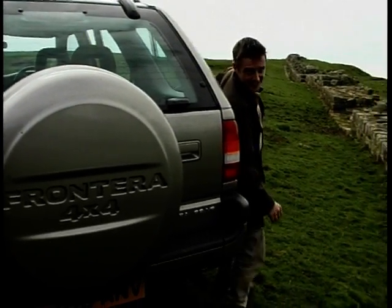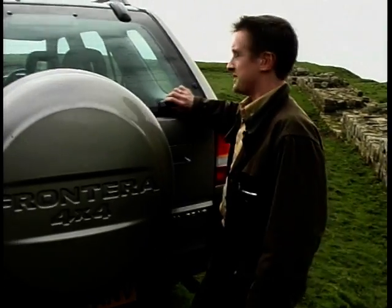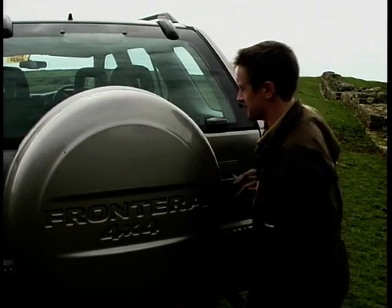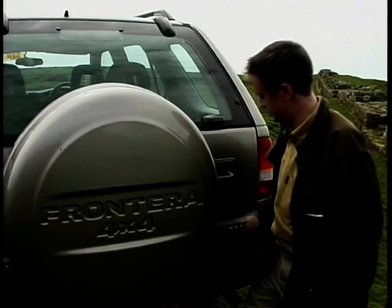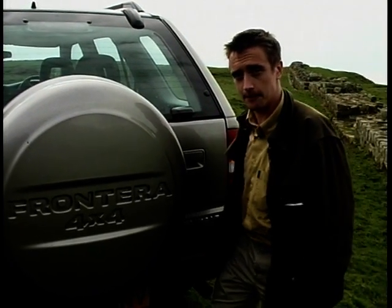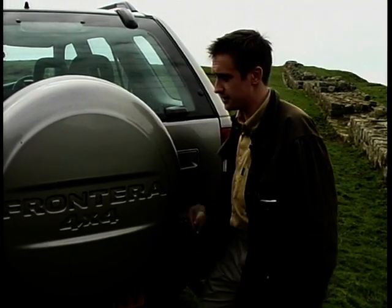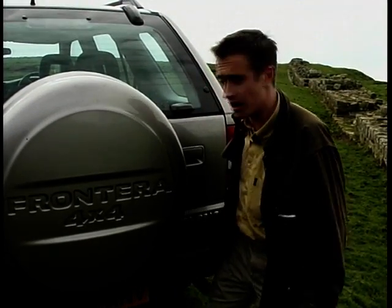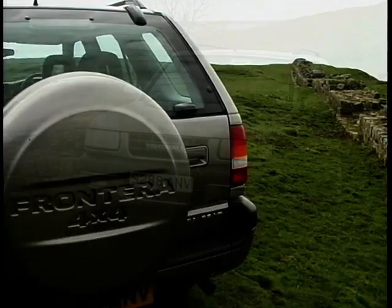Now, the good news for space doesn't end there. At the back, this boot is enormous, and I mean cavernous. This split opening tailgate in a Range Rover style is very handy in the supermarket car parks. The bottom half swings out like that. And one reason there's so much space in the boot is that the spare wheel has very sensibly been put here rather than inside, taking up half your useful boot space.